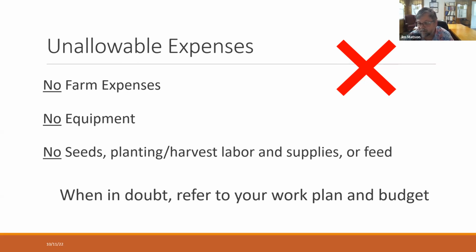Along that same line, you can't buy any equipment, and there are some things in the federal rules about that. If you have that in your grant for supplies, which are things that are less than $5,000 for particular items, by federal rule, that doesn't count as equipment. But you can't buy any equipment, because I know a lot of folks, that's what you'd like to do with the grant, but that's just a limitation in the rules.